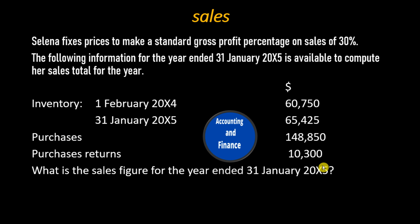Purchases: $148,850. Purchases returns: $10,300. What is the sales figure for the year ended 31 January 20x5?